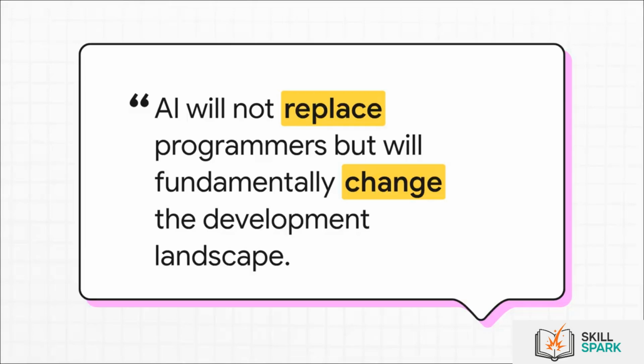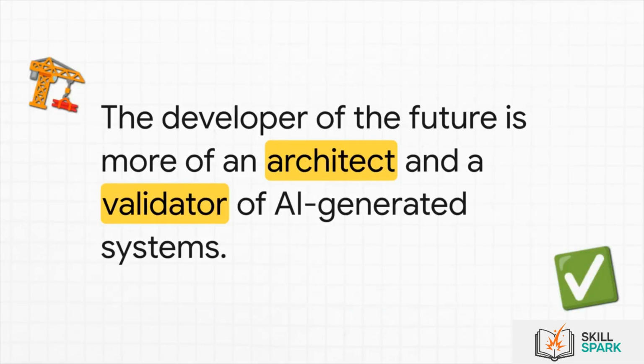But, and this is a big but, it is going to fundamentally change what a programmer does. The focus is shifting away from just writing the code to higher-level thinking. See, the developer of the future is less of a line-by-line coder and much more of an architect. Their job is to design the overall system, to be an expert at writing the perfect prompts, and, most importantly, to be the human validator who ensures the AI's work is high quality, secure, and actually correct. Human creativity and judgment just became more valuable than ever.